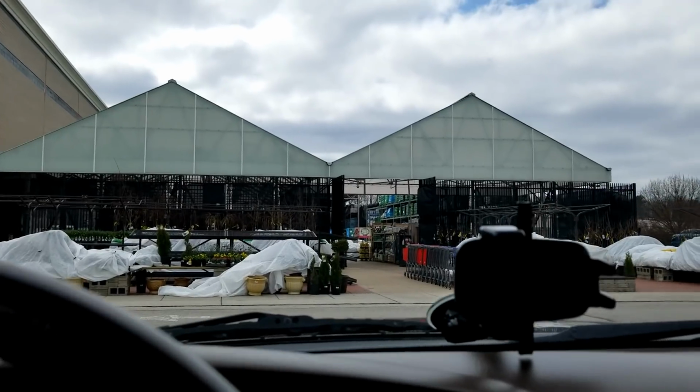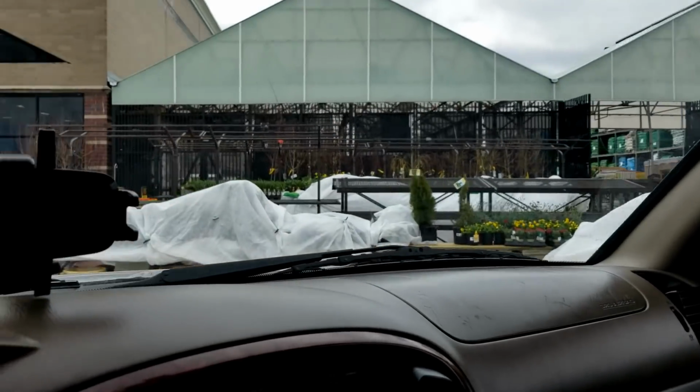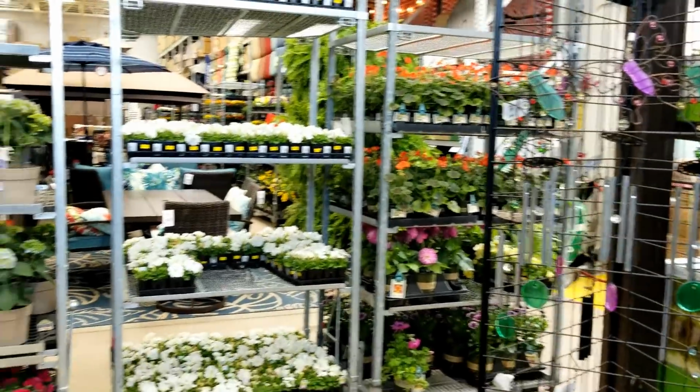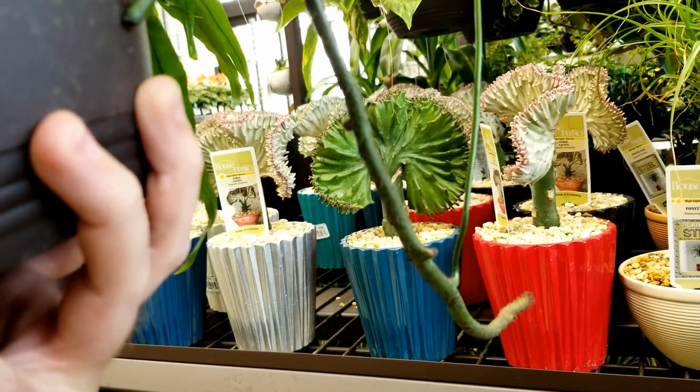Get that stuff covered up. It is very cold. Very unseasonably cold. They had to move some plants inside. Pretty stuff, too. Look at that root.